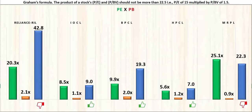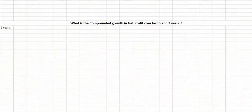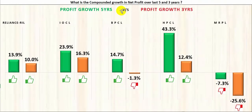So either we can use this formula of the product of price earning and price book, or we can use individual price earning and price book and see what our comfort level is as to how conservative we want to be. Next, let us look at the compounded growth in net profit over the last 5 and 3 years. How is the profit growing over the past 5 years and past 3 years?